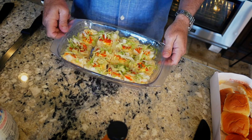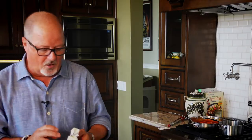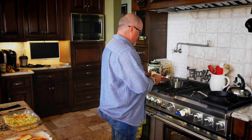Woohoo! Okay, time for the star of the show. But before we do, if you'll recall, we made the best glaze ever on the Gameday sliders. It was butter, brown sugar, Dijon, and Worcestershire. And then you pour the glaze over the top. We're gonna do the same thing, but not as sweet, and we're gonna give it a little kick with a little more buffalo sauce. Okay, so butter. Yes, more butter.